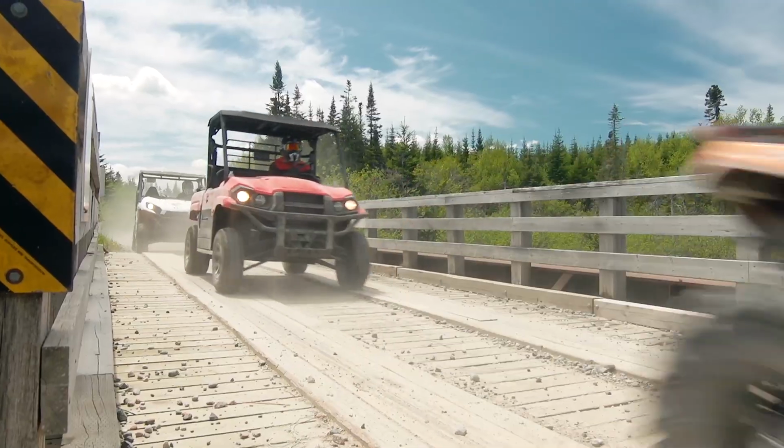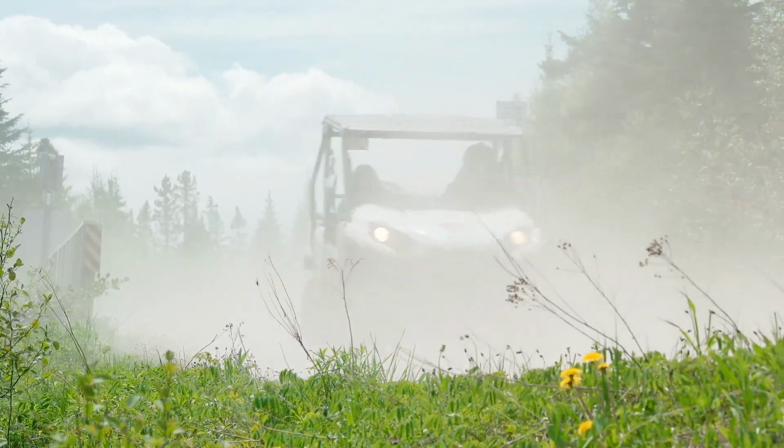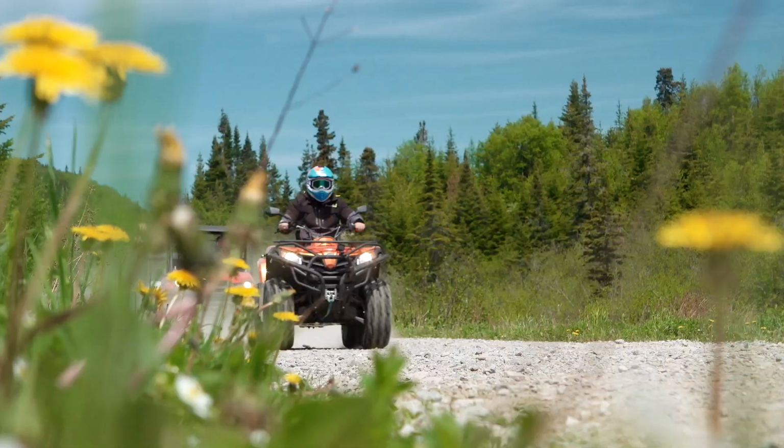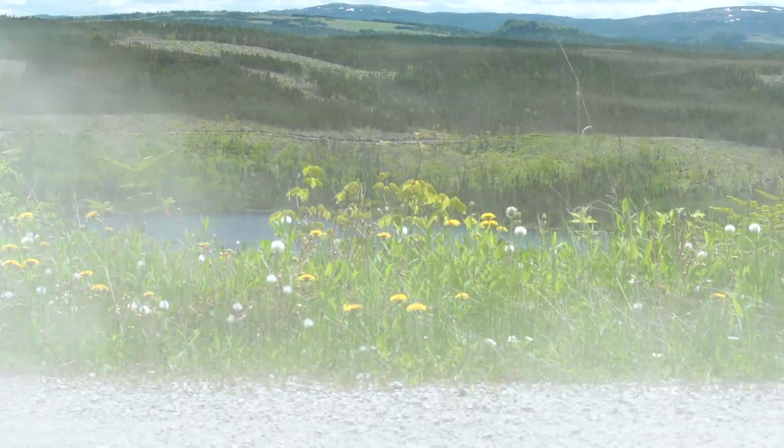It's probably the most well-maintained, wide-open trail I think I've ever ridden on that's technically an ATV trail. It was a nice ride. It was an easy ride. That was the thing about it that I really liked, after a lot of running the previous day and a lot of running in the morning.